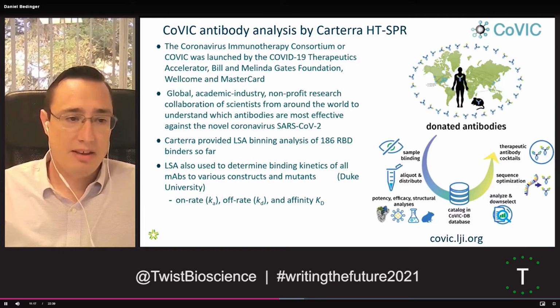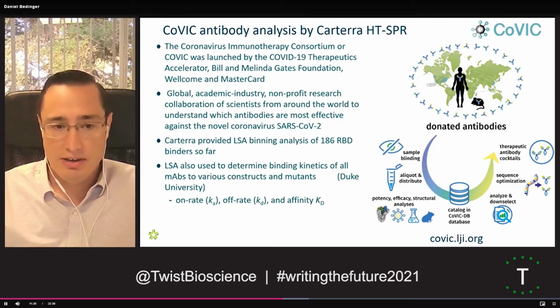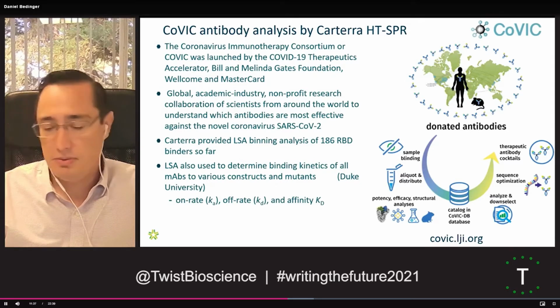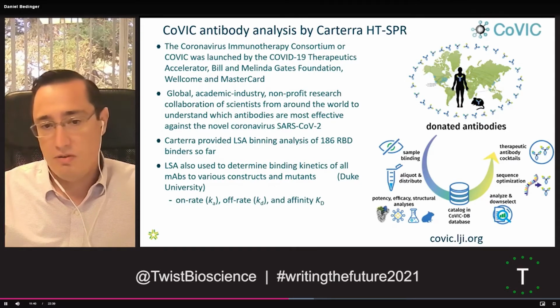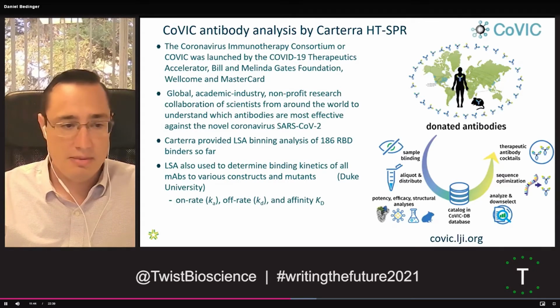So the LSA was used to do competition-based epitope binning. As of date, we've provided information to the consortium for 186 RBD binders. We have another 100 or so on the way. And the LSA was also used to determine binding kinetics of all of these mAbs to the RBD, the COVID spike protein. And this was done by the Tomaras lab at Duke University. They're determining the on rate, the off rate, and the affinity values of those clones.